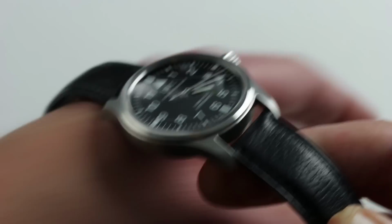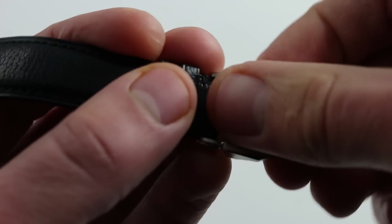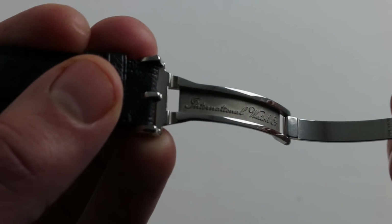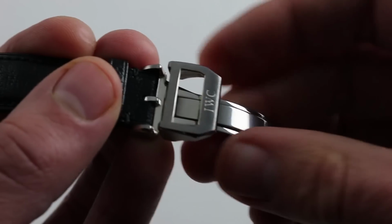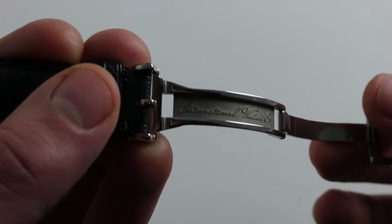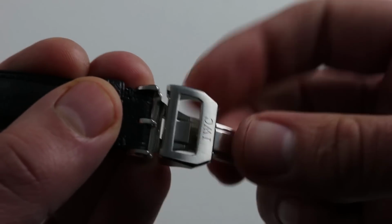Now it has substance to it. It also has a handsome single fold deployant buckle that seems quite deluxe and surprisingly substantial for a watch of this size, and which was, admittedly, one of the entry-level IWC pieces in its day. So you get a very deluxe clasp, and perhaps the most charming piece is the old-fashioned International Watch Co. marquee script on its interior.